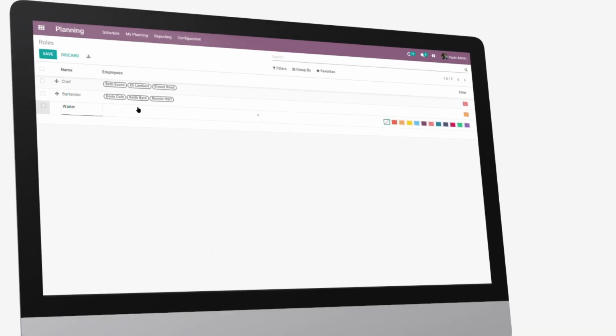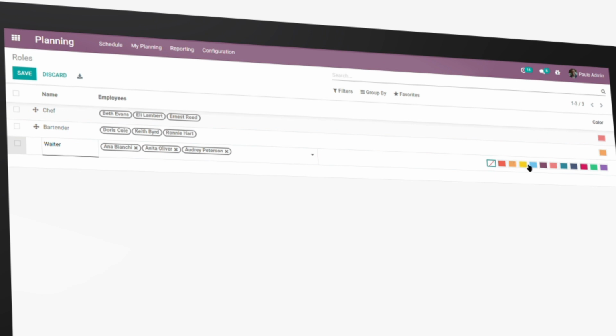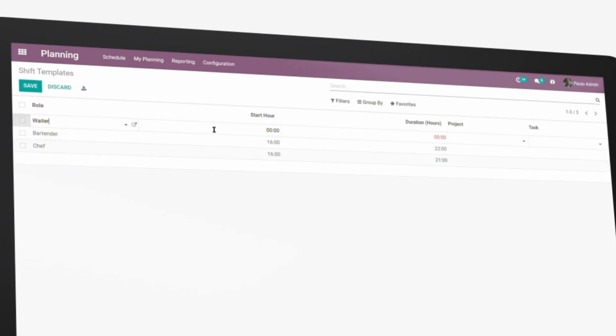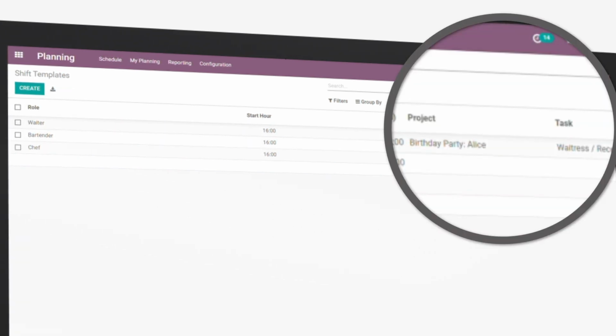First, he creates all the roles he needs, choosing which employees are part of each specific role. Doing it allows his employees to receive open shifts only for the roles they are assigned to. Then he sets his shift templates with a start and end time. For the specific events he hosts, such as weddings and birthday parties, he also creates projects and tasks, making his life as simple as it could ever be.